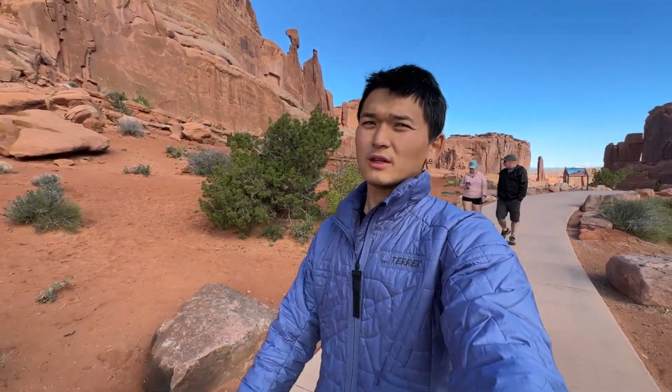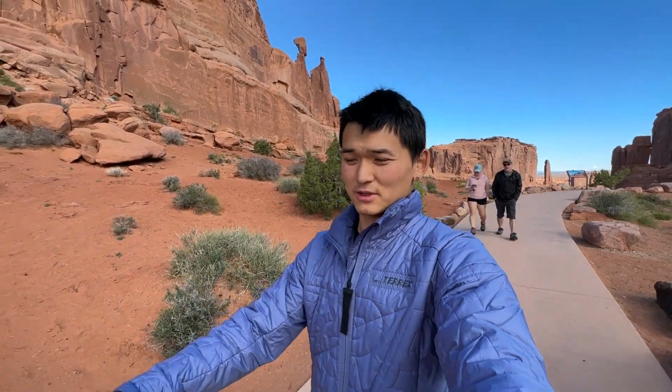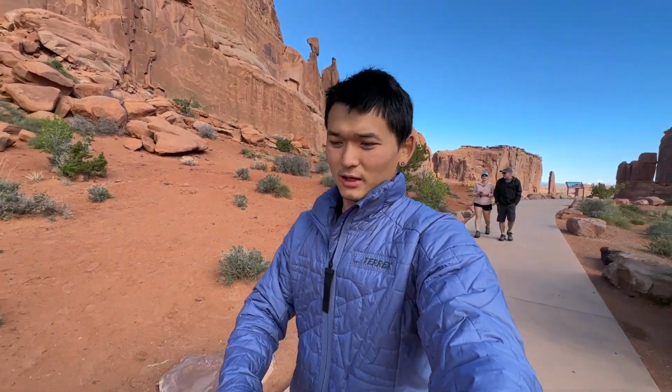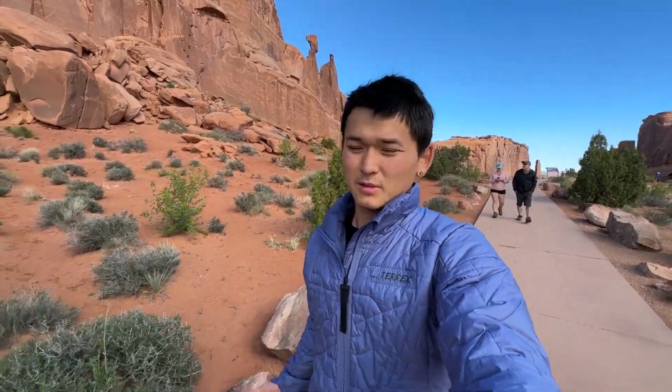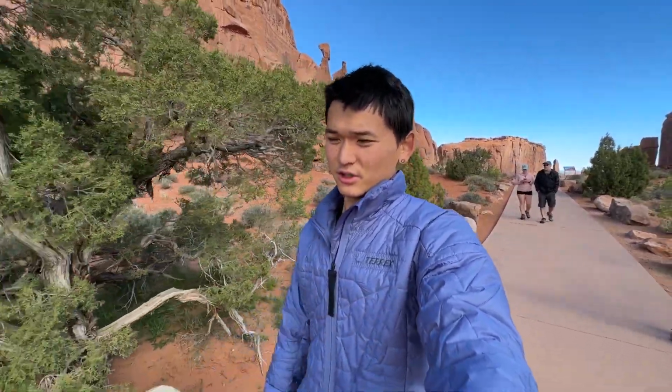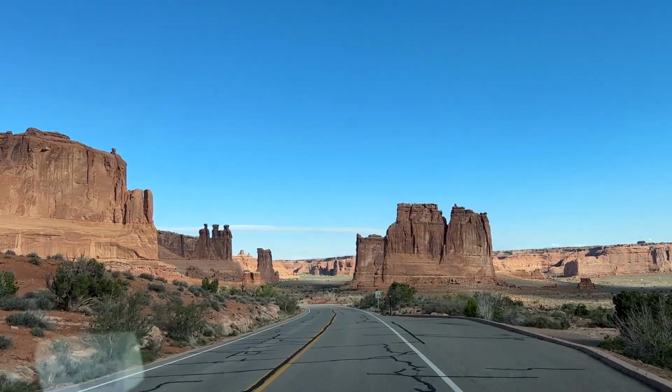So it's about 9 a.m. right now, and we have only around three and a half hours here. And so basically that's why we're not taking that short trail right there, because we want to go do the Delicate Arch Trail, I think, which is around 2 to 3 hours. And that is because it takes around 6 hours, including charging, to get to Denver. And of course, we want to get there before sunset and have some time to work out as well.